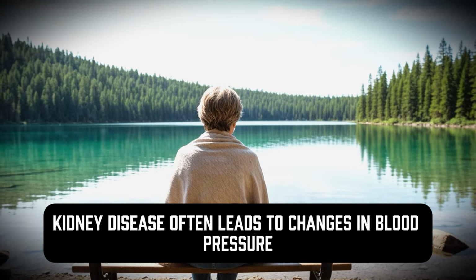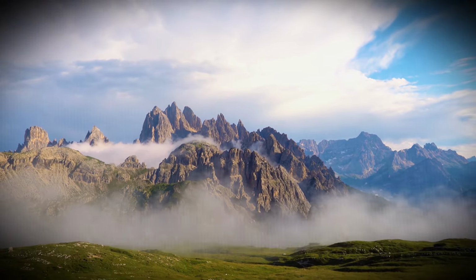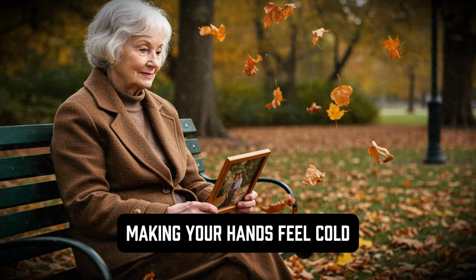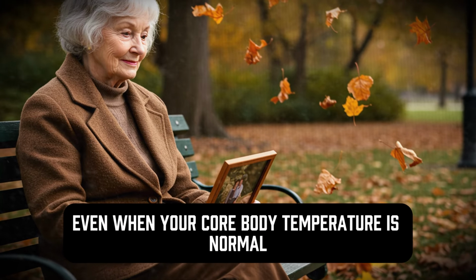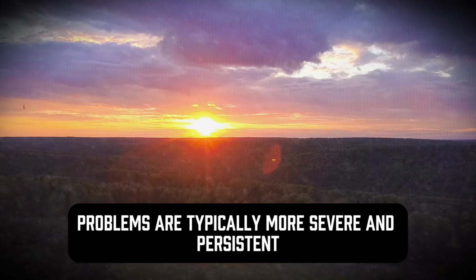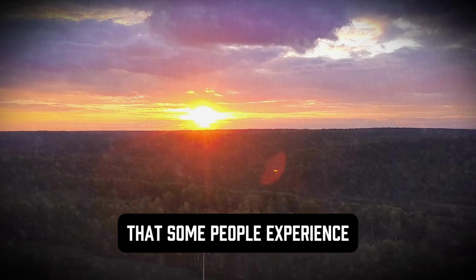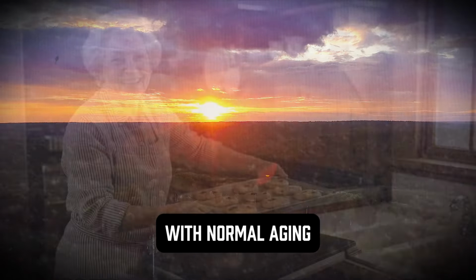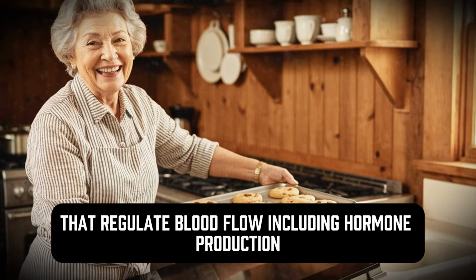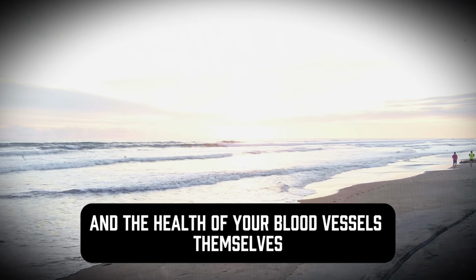Additionally, kidney disease often leads to changes in blood pressure regulation and blood vessel function that further compromise circulation to your extremities, making your hands feel cold even when your core body temperature is normal. The cold hands associated with kidney problems are typically more severe and persistent than the minor circulation changes that some people experience with normal aging, because kidney disease affects multiple systems that regulate blood flow, including hormone production, blood pressure control, and the health of your blood vessels themselves.